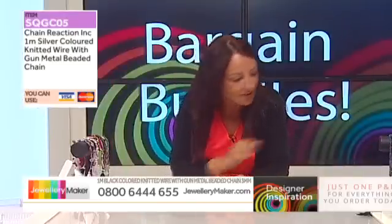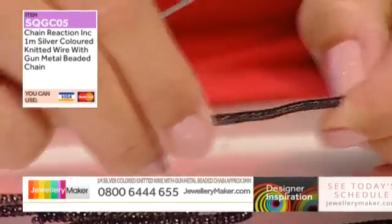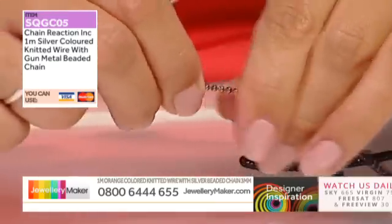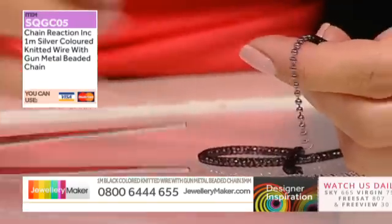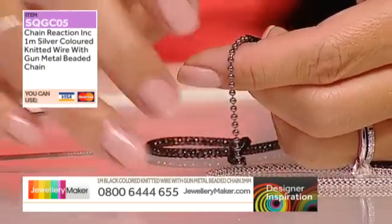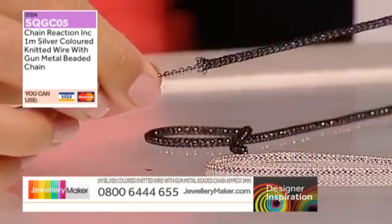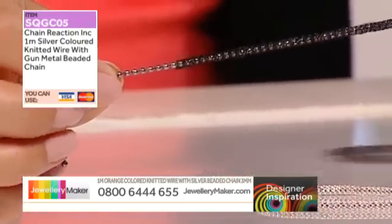But inside, if you just have a look, I'm just going to get the tweezers. Inside every one, you've got your ball chain in there. So, you can pull that out. Sometimes it takes a bit of time, sometimes it's really easy, sometimes it's more difficult. But inside every one, you've got a metre of your ball chain there as well. So actually, you can really make these go a long way. So if you pull your metre of your ball chain out there, then you've got a metre of your knitted wire there that you can use as well. It's entirely up to you.